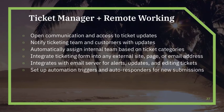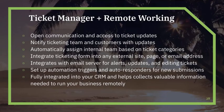You can set up automation triggers and autoresponders for any new tickets that come in. So let's say a ticket comes in over the weekend or anything like that, you can automatically send them a follow-up and just have that communication started, even though someone might not be online to help them out at that exact moment. And again, since it's fully integrated into your CRM, it just continues to build this information base that you need to run your business, especially when working remotely.